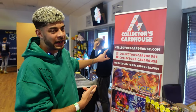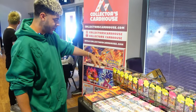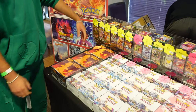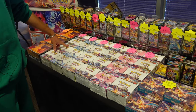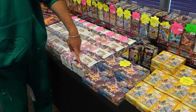So we are at our store, Collector's Card House. This is owned by myself and Chloe, if you didn't know. This is everything that we have bought today. We have got so much variety of stuff to bring. As you can see, we got some Obsidian Flames ETBs. We've got a whole variety of booster packs. Literally, this might be the most selection of booster packs here. We have booster boxes. So we've got Lost Origin, Silver Tempest, some of the new Scarlet and Violet Paldea Evolved. We've even got the brand new set, Obsidian Flames.